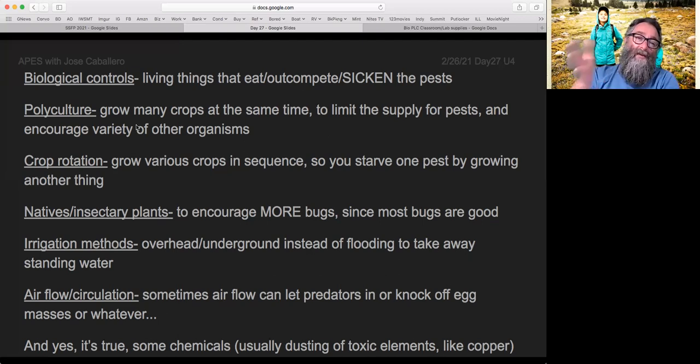Something that a lot of farmers do is they use different irrigation methods. Sometimes if you have a lot of puddles on the ground, that'll encourage bugs. So if you run your irrigation underground, or if you time the irrigation differently, then it lowers your pests. Sometimes if you use overhead irrigation, it'll knock the bugs off the leaves. So how you water is a good way to lower your bugs. And then also encouraging the flow of air. Sometimes pests can only live in a farm because they're really packed and so they're protected from sunlight or from birds that eat the bug. So by allowing airflow and circulation through your field, a lot of times that'll limit the success of the bugs.